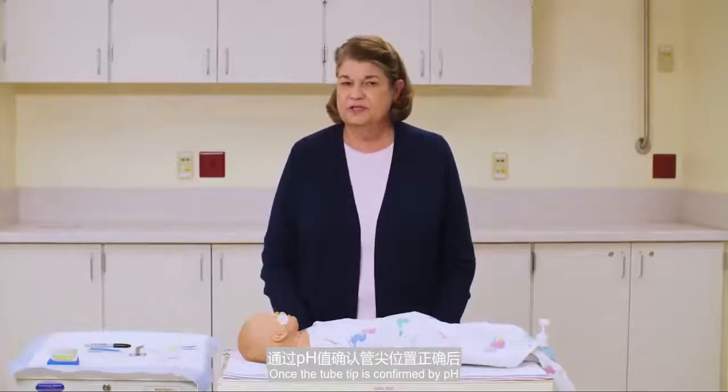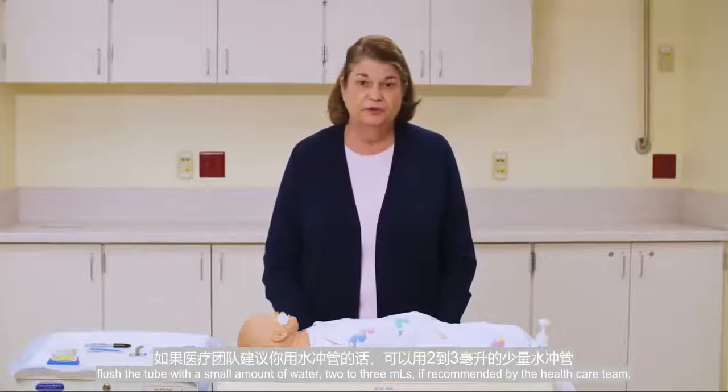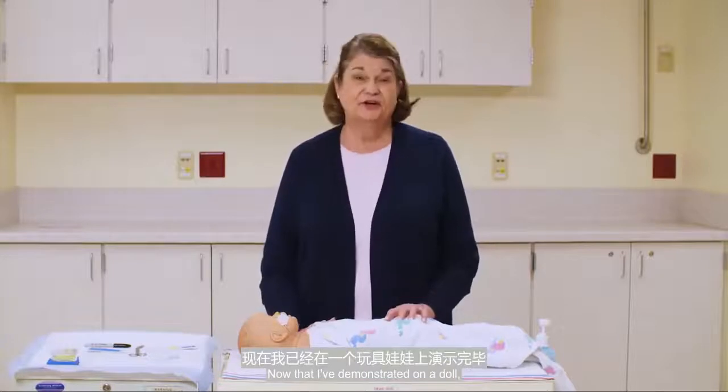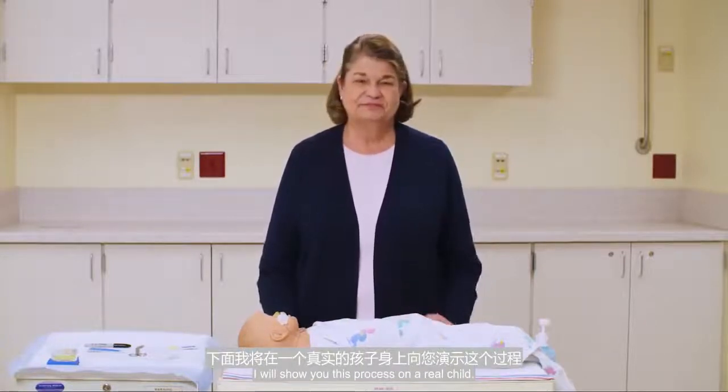Once the tube tip is confirmed by pH, flush the tube with a small amount of water, 2 to 3 mL, if recommended by the healthcare team. Now that I've demonstrated on a doll, I will show you this process on a real child.